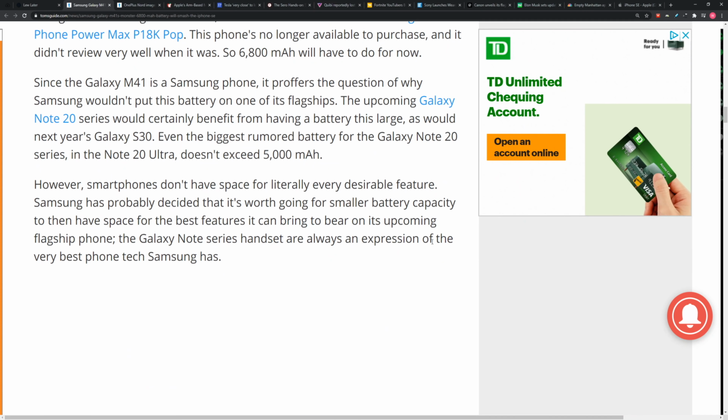We have even more leaked images of the OnePlus Nord. And remember, I told you, Will, it's starting to feel less like a leak and more like a drip. I told you that on a previous episode.